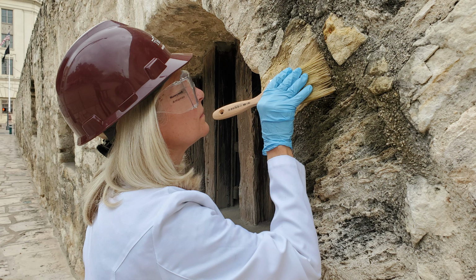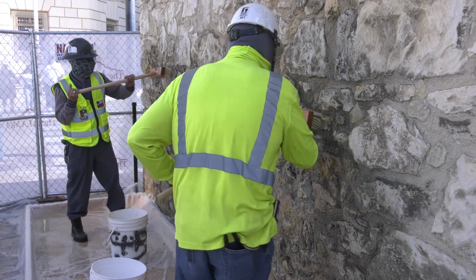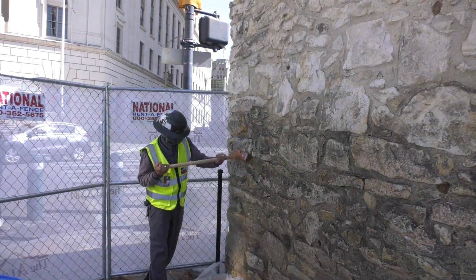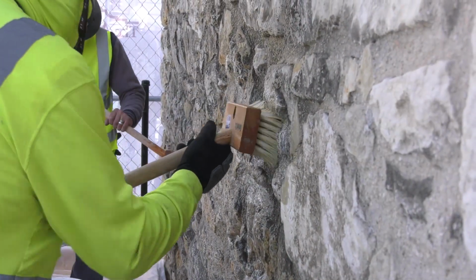Well, how do we clean this artifact? You have to clean it in the gentlest method possible, and tests have to be run first to determine what is the gentlest and most effective method. The gentlest method was using hot water. And so what the team of stone masons are doing right now is they are cleaning the exterior of the Long Barrack with hot water and bristle brushes.